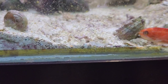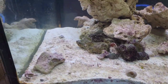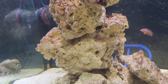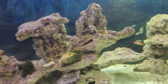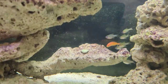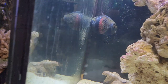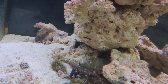Still, he's okay. I don't want to disturb him, so I'm just gonna leave him be. Maybe I turn off the lights. There's one in the crevice of this rock there. Another one with the others. That's three that I see. Yeah, I see his head peeking out.